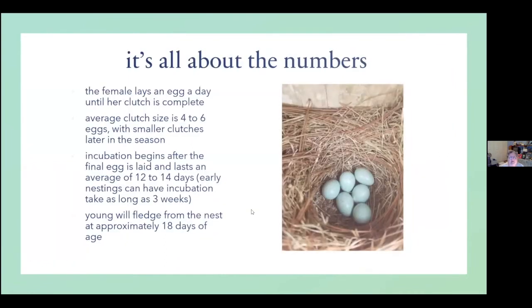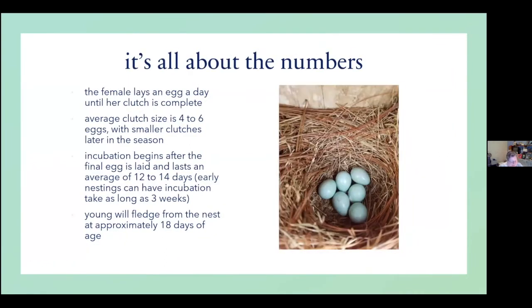The nesting process of a bluebird is all about the numbers. The female will lay one egg a day until her clutch is complete. Average clutch size is 4 to 6 eggs, and incubation does not begin until after the final egg is laid. This is because the eggs all need to hatch about the same time. One of my Bluebird Club students pointed out to me that a day in the life of a bluebird is like a year in the life of a human child.